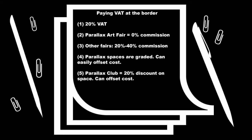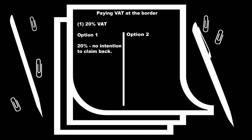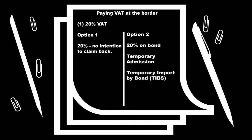If you're a member of Parallax Club as a returnee exhibitor, there is also a 20% discount. Bearing that in mind then, there are two options with the 20%. You can pay 20% at the border with no intention to claim it back, or you can pay 20% on bond, what is known as temporary admission or temporary import by bond. TIBS for short. Let's take the TIBS option first.